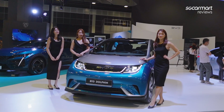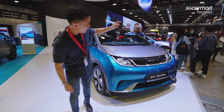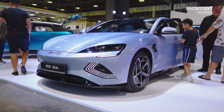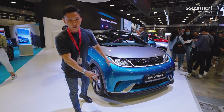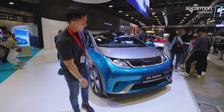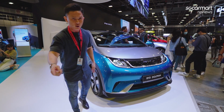Now at the BYD stand, we have two very interesting models. Right behind me is the BYD Dolphin. We also have the BYD Seal on the other side, but BYD Seal essentially is the direct competitor of the Tesla Model 3. But this Dolphin right here is a completely different animal altogether. It's a 4-door hatchback. I have absolutely no idea what it goes up against. All I know is that the name sounds really, really cool. BYD Dolphin. What car are you driving? The Dolphin.